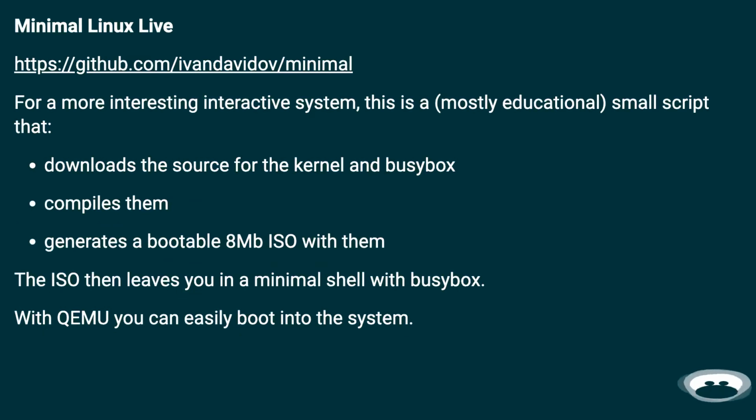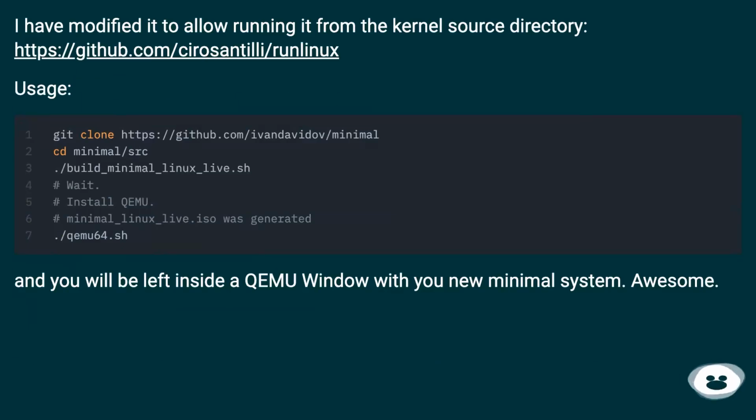Minimal Linux Live. This URL. For a more interesting interactive system, this is a, mostly educational, small script that downloads the source for the kernel and Busybox, compiles them, generates a bootable 8 MB ISO with them. The ISO then leaves you in a minimal shell with Busybox. With QEMU you can easily boot into the system. I have modified it to allow running it from the kernel source directory, this URL.